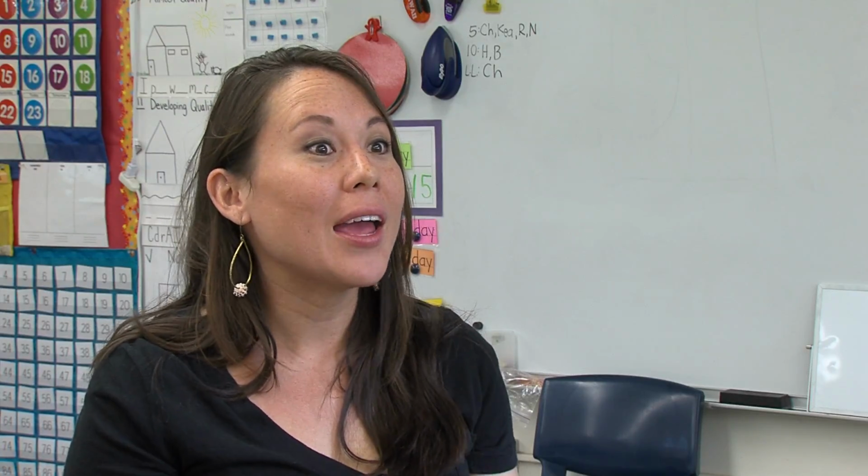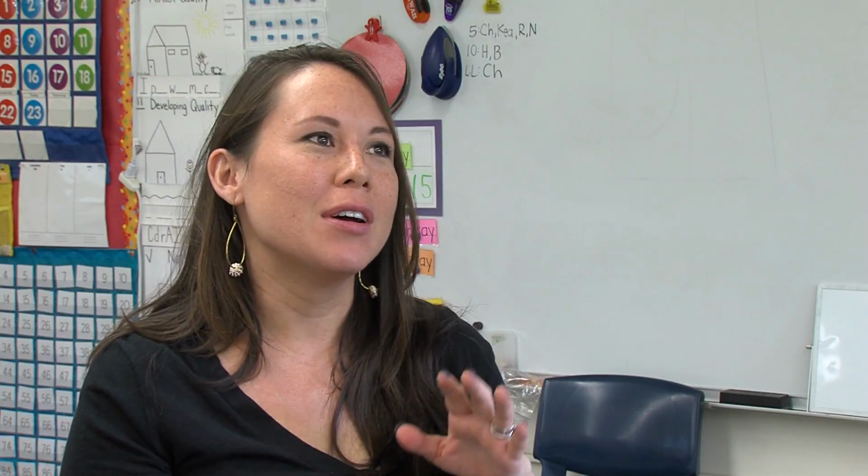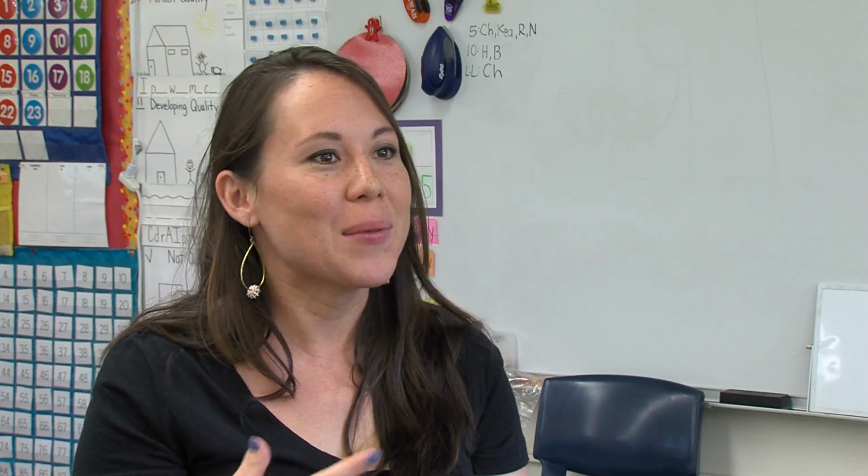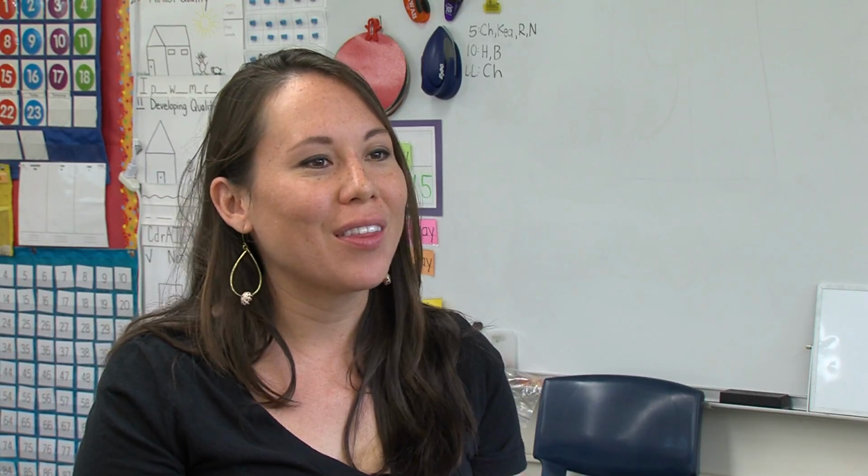And then the other centers that they'll be in when they're not in my group during language arts are really engaging as well. Well, I try to make them engaging, but they're just fun games that review past sounds that they've learned, or sight words that they've learned, making sentences with sight words. All the games are basically based on sight words and sounds that they've learned. They have to be at an independent level so that they're not needing to come and ask me questions or get help. So it's mostly review that they do.